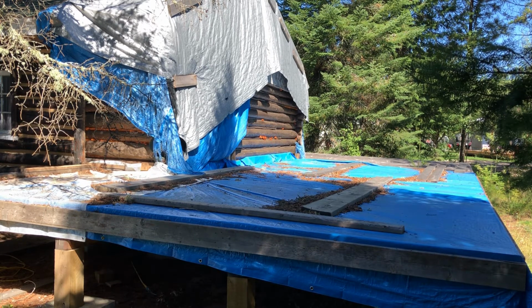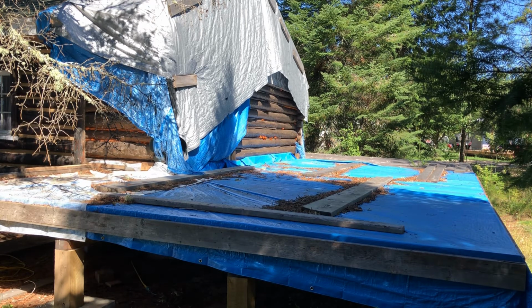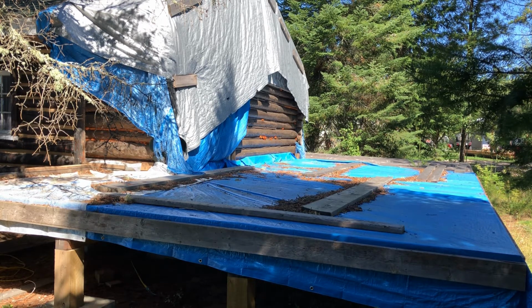So I'm building it in the same floor plan layout. I'm just making it slightly bigger. It's going to be about 4 feet further out the back of the cabin than it was originally, but still with the same layout with the kitchen right off the back and a bedroom on either side.